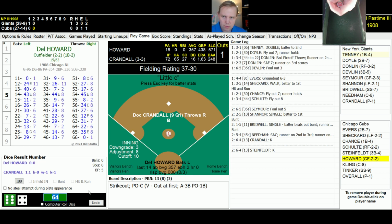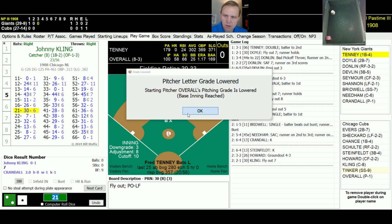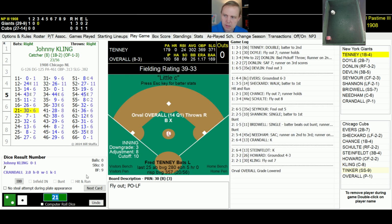One away, first strikeout for Crandall. He now has 27 this season. Del Howard rolls a 32 for a 26. Ground ball to second. Doyle fields that and throws to first, and there's 2 away. Johnny Kling now, and he rolls a 21 for a 30. It's a fly ball over to left field, and it's an easy play there for Shannon, and we go to the top of the third inning.